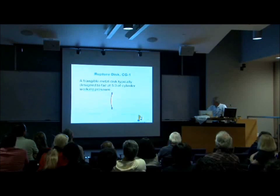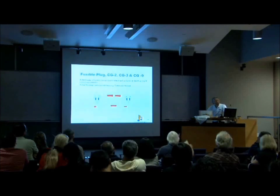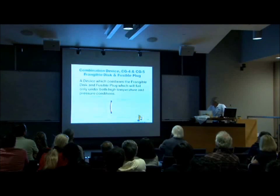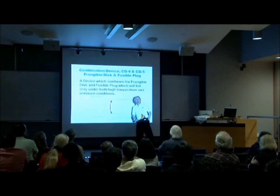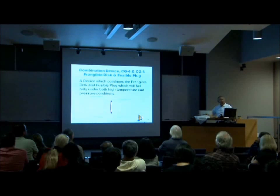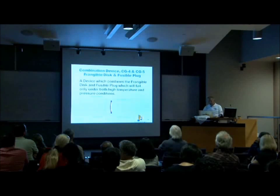Rupture disc is the simplest. It's a frangible disc that ruptures, or a fusible plug that melts at 165 degrees or 212. Typically, chlorine and ammonia have a fused metal device. Or a combination that's got fused metal and a rupture disc. Hydrogen, silane, boron trifluoride have a combination device. It requires high temperature and high pressure.